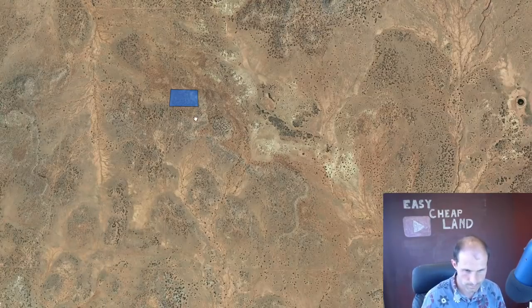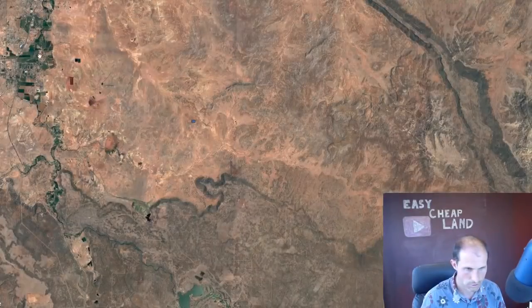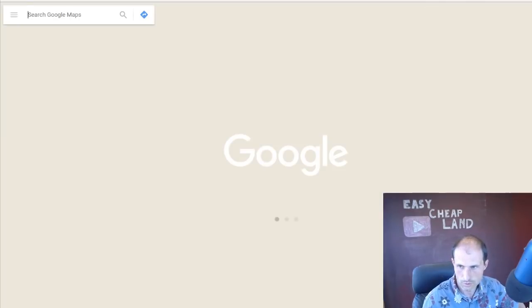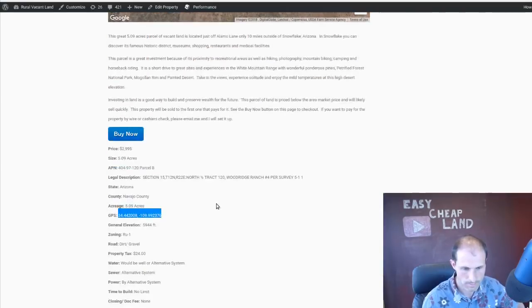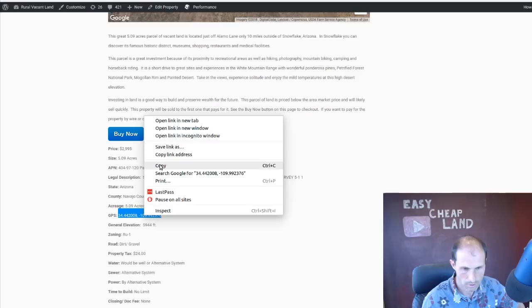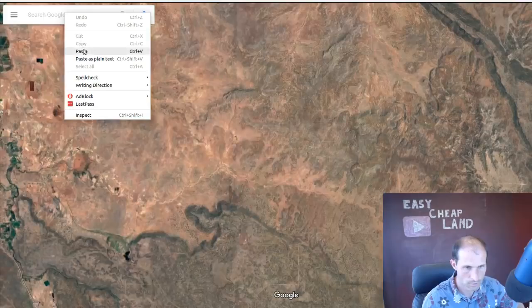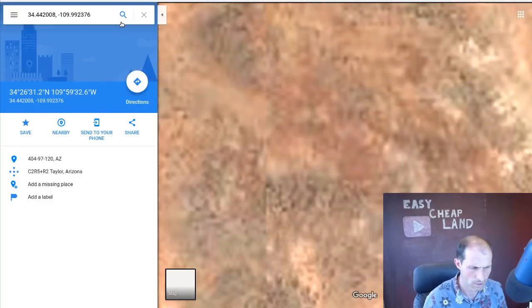So here we go. Taylor, if I zoom out, Taylor is just to the west. There's a Walmart in Taylor, and let's see if we bump out to Google. I think I might need the GPS for this property. Yeah, here we go. So if we bump out to Google on this one, and we get the GPS in there, I should have just clicked on it on the website. I don't know what I'm doing.